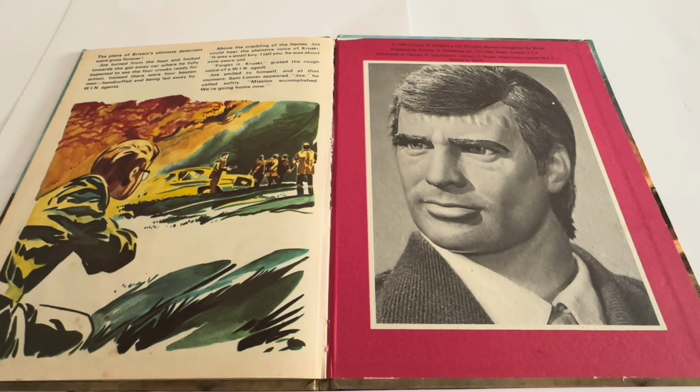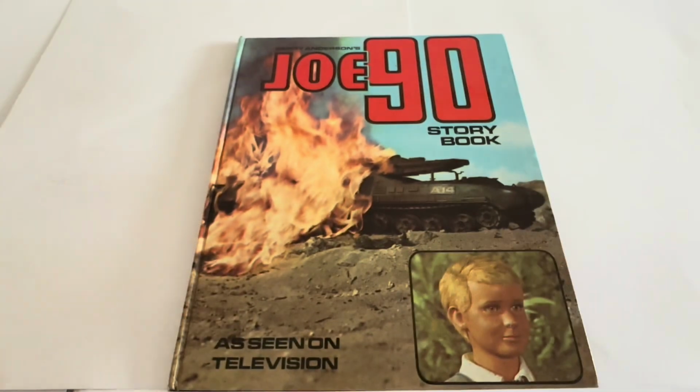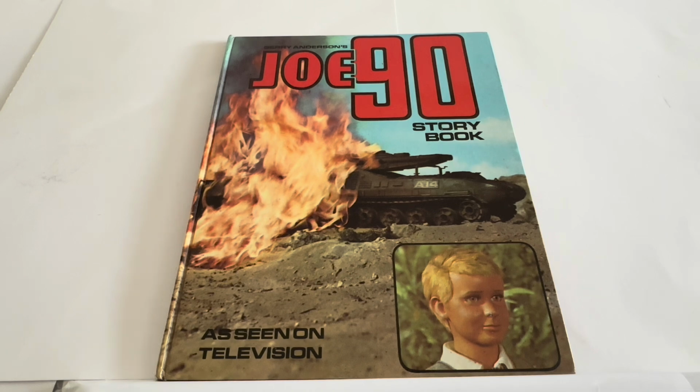And there's also an image of Sam Luver, who is Joe's and Professor McLean's contact at WIN, which is the World Intelligence Network. Okay, so that is the end of the storybook. Great little storybook, and the stories in it are very, very good. Specifically written for the storybook, and the artwork is very good.